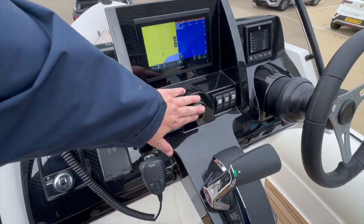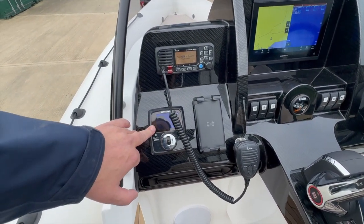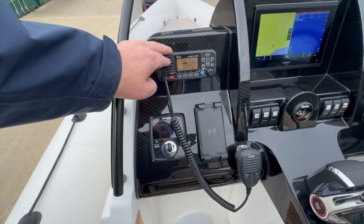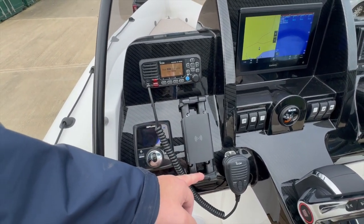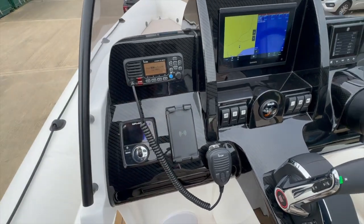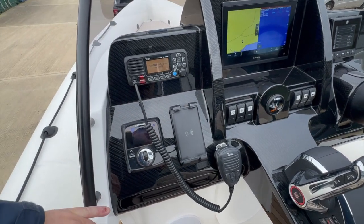You've got the Ritchie compass in the middle here. On this side you've got the Zipwake controls for the trim tabs, again great system on the boat. Icom VHF with the mic here. You've got the Scanstrut phone charger, so again when you're going along your phone's nice and safe in there, charging up, and if you've got it Bluetooth to the stereo then it's handy to have it there.